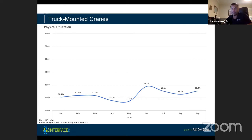So that's a little bit about the utilization information we collect. As I mentioned earlier, with the interface with Fleet Costing Care, we're hoping to build out this set so that we have a larger, more robust and representative sample of the O&M crane space, so we can provide better reporting on this going forward. And I'll show you in a moment what some of that will look like for individual companies that sign up for the free trial of our service.